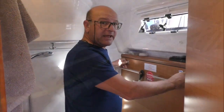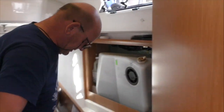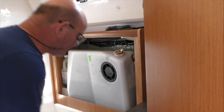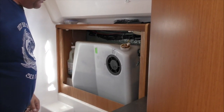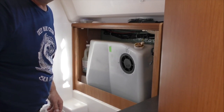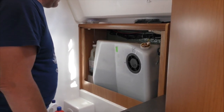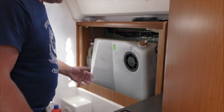So there is one more tank to clean out, and this is cleaned and flushed through with fresh water. But I don't think anyone wants to see the poo tank being emptied with an aquavac, do they? I wouldn't have thought so. No. But with the tool, it's easy to do now. It's easy to do with that tool.